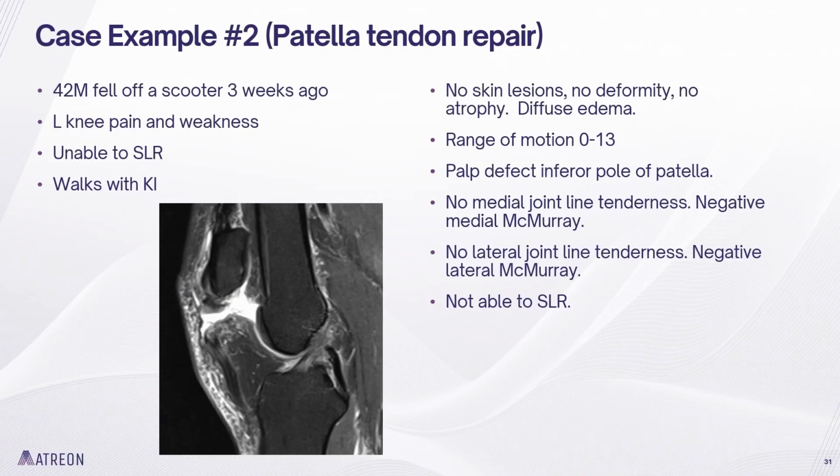All right. Case 2. So here's a patella tendon. This is an interesting example of when you might want to augment.